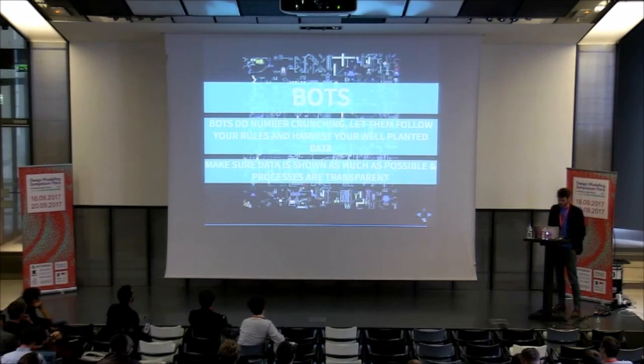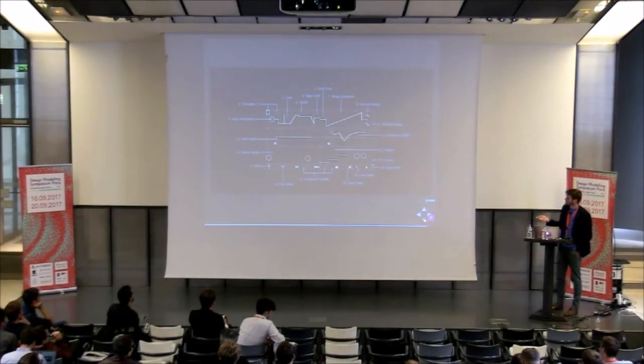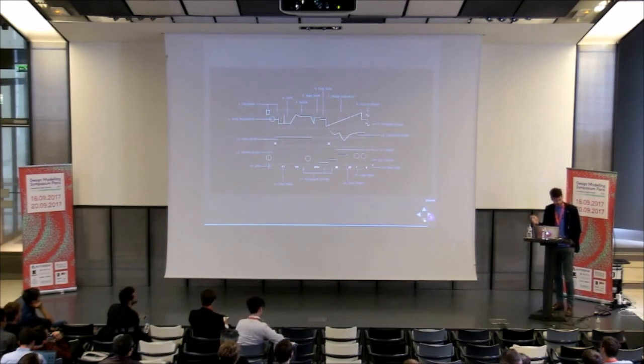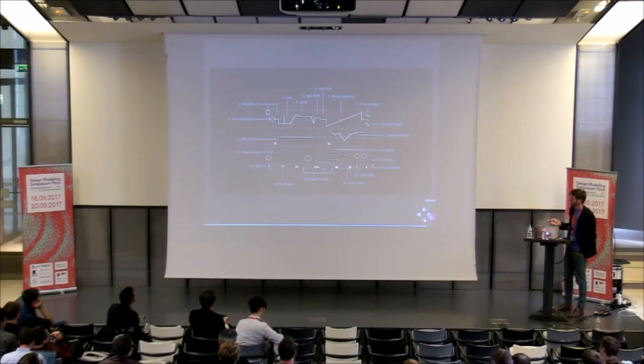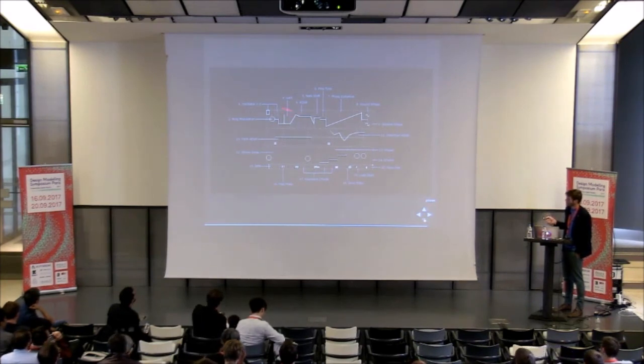Make sure the data is shown as much as possible and the processes are transparent, so you can understand what's going on in your data farming plant. On a last note, I think I want to show this. I haven't got anything to do with it. I just really like it. I like the interface. It's minimal, I know, but the visualization of the data is also the interface.